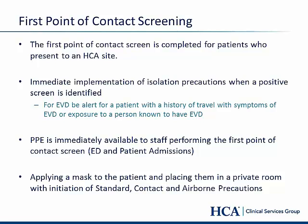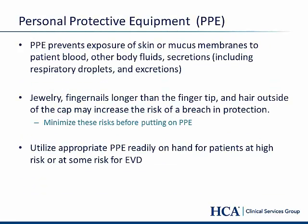Application of a mask and placement of the patient in a private room with initiation of standard, contact, and airborne precautions. Note that HCA does recommend full airborne precautions, which is a step above what's currently being recommended by CDC. And finally, to utilize appropriate PPE that is readily on hand for patients at high risk or at some risk for Ebola.